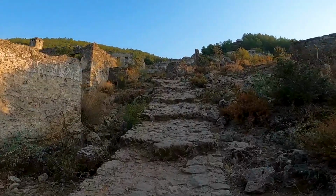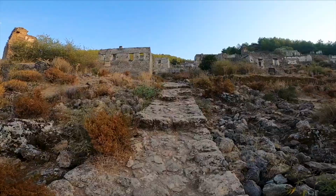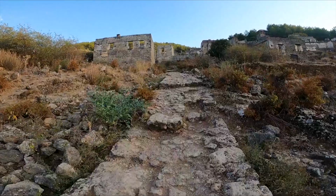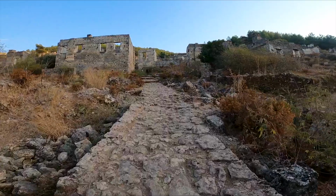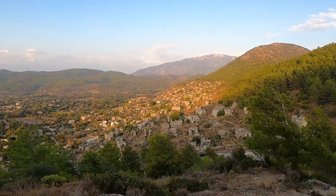Perched on a hillside, the stone houses of Kayaköy hold fascinating stories. Today, Kayaköy serves as a living museum, offering glimpses into the lives of past civilizations that once thrived here. The Kayaköy ruins host archaeological remains from different historical eras.